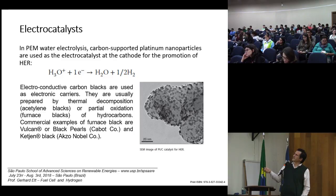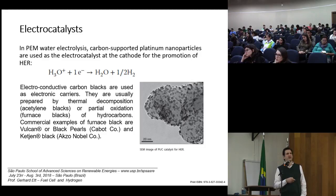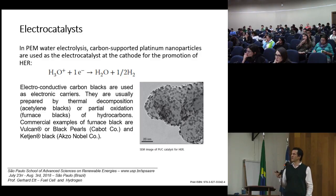Here we can see the catalyst that you use. There are some high-tech electrolyzers. You also use platinum, also Vulcan, which is carbon black. The name is ruthenium oxide, iridium and ruthenium oxide as coating. Because if the titanium oxidizes, it will produce a little coating, and you have an electric contact problem. If you use ruthenium oxide or iridium oxide, the electric resistance will be very low.